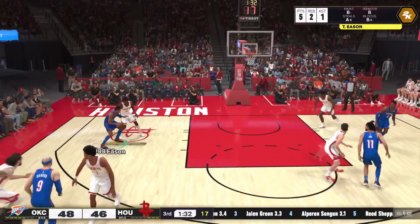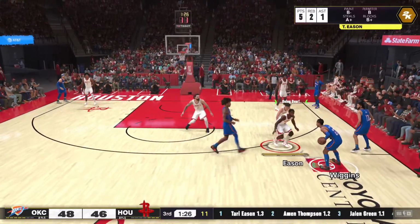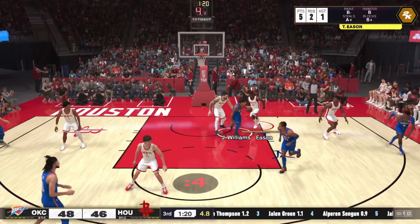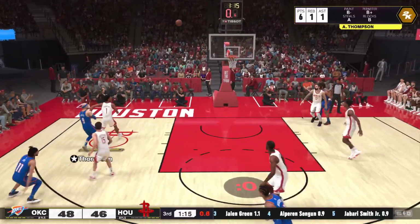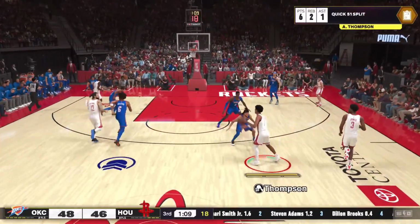There's 1:34 left in the third. Caruso kicks to Williams. Wiggins against Eason. Wiggins passes to Williams. Over in the corner, Caruso. Shot clock at 3. Over Thompson. Caruso, no good. Well, certainly not the best defensive effort, but this guy can't make them pay for their laziness.